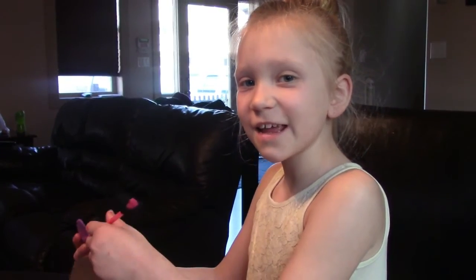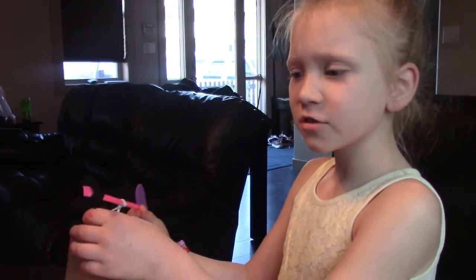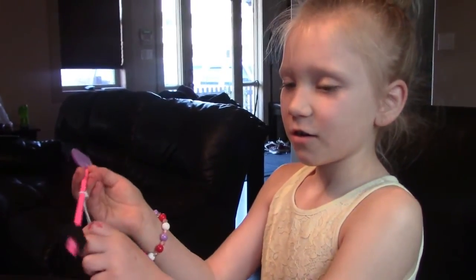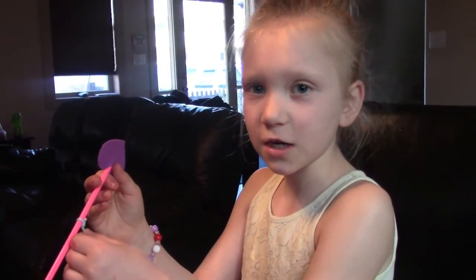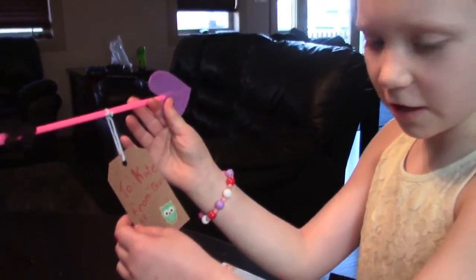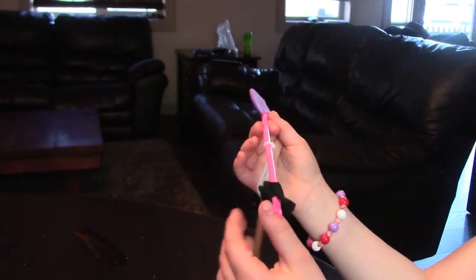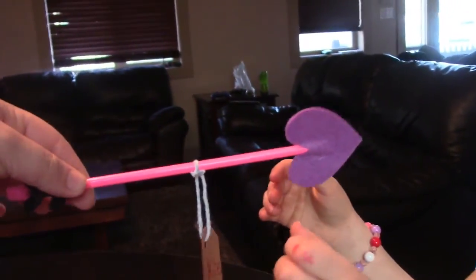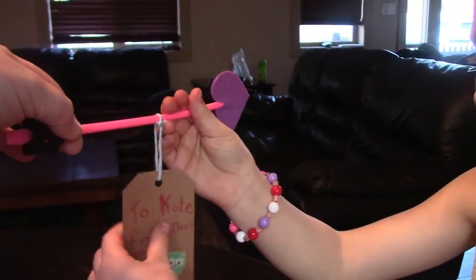We're back from Michael's. We got all of our supplies. And we are making our Valentine's. Do you want to show them what we made? So we made one already. This is just an arrow, but we might make some flowers and whatever. These are pixie sticks. So just this one's an arrow.